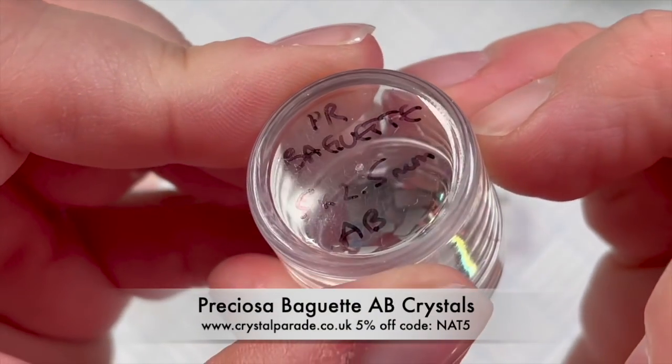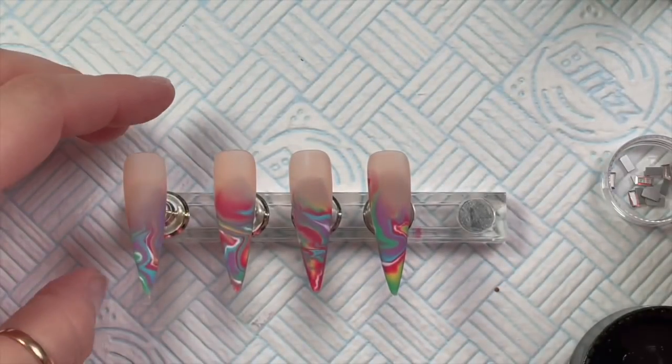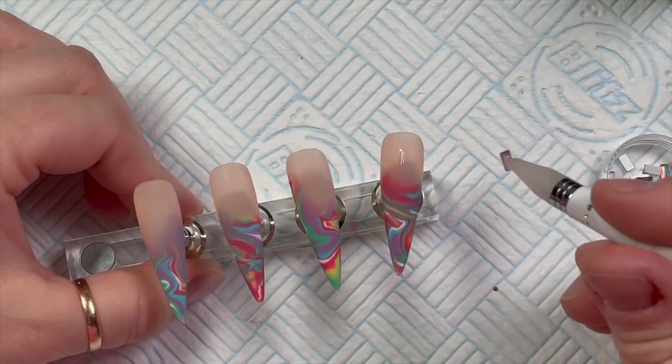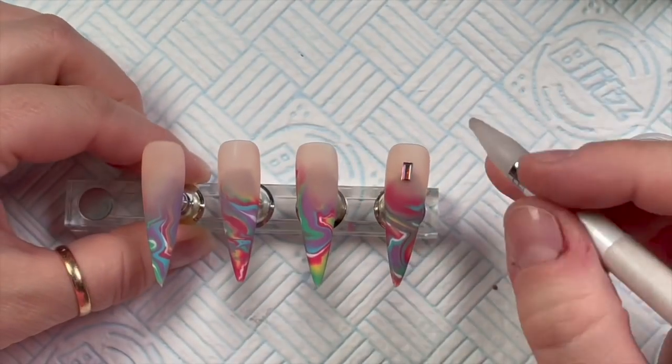And then I just felt like one of the nails needed something. I was going to put one crystal on all of the nails, and then I thought, well, no, I'll just do one nail with a little crystal cluster on. And I've never used these flat back baguettes from Preciosa, so I thought I'd give them a go.